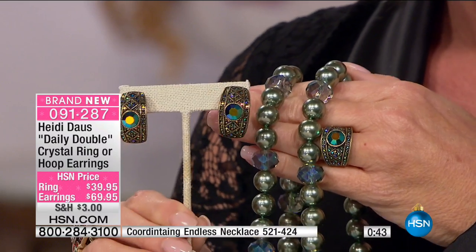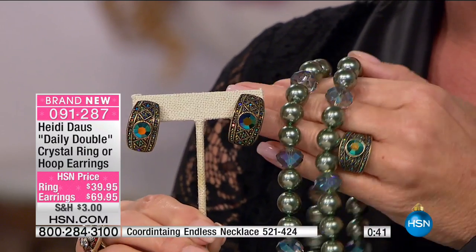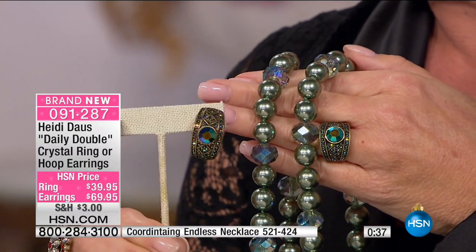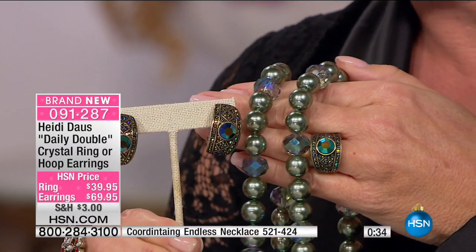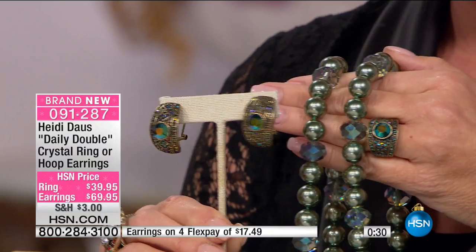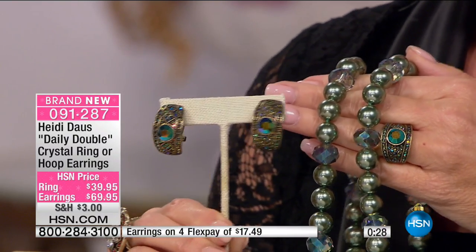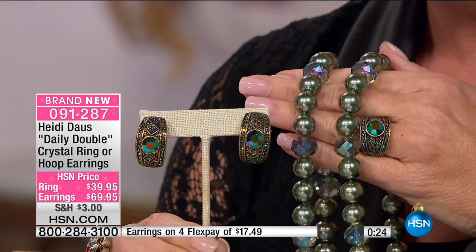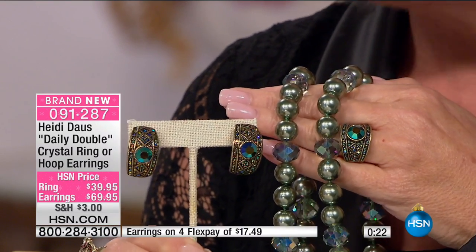And then the earrings, too. I love these. I know. If you were to look in my handbag at this time, I have two colors swimming around in the bottom of my handbag. I love these earrings. They go with everything because that Aurora Borealis brings out any color that you have in your jewelry box or whatever clothing you're wearing. It picks it up. I have the gold, which I adore.